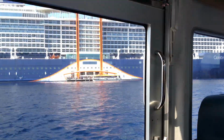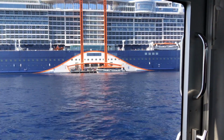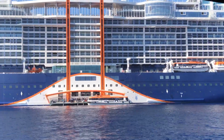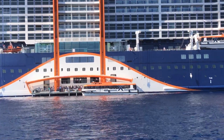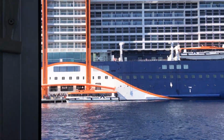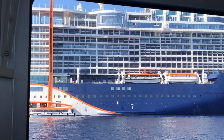And it's unique in the sense that when it tenders, it can put out a ramp so wheelchair users can get on and off the tenders. And you can fully transfer from the ship onto, at the different levels, onto the Magic Carpet very, very easily in a chair. Absolutely incredible.